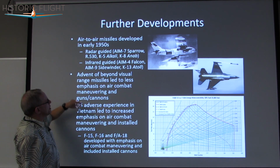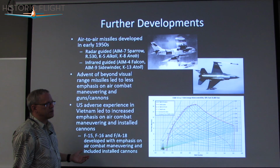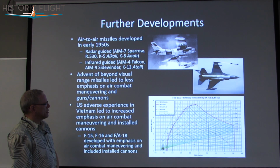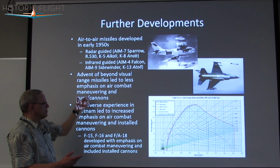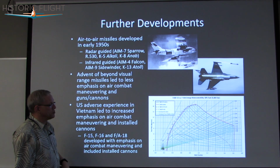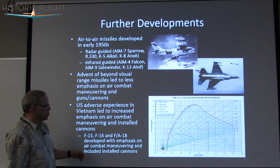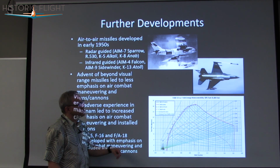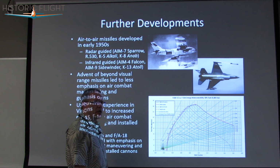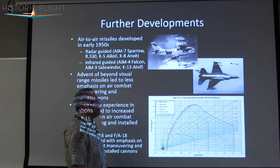But the advent of these radar-guided missiles led to less emphasis on air combat maneuvering and guns and cannon, because they figured that most of what was going to happen is they were going to have to shoot down bombers coming to bomb their cities. Instead, in the Vietnam War, the US really suffered for that philosophy, and we had to put an increased emphasis on air combat maneuvering and on putting guns back in the fighters. And the result, we developed the F-15, F-16, and F-18, where the emphasis was on air combat maneuvering now and with installed cannons. This is an F-16 firing a Sidewinder, and this aircraft, of course, has been used in air combat by the Israelis and the Americans. Not a single one has been lost in air combat, and of course they've scored many kills.